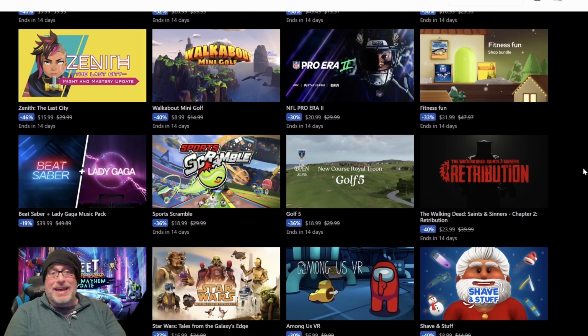If you want to play an MMO, the one I would pick up in virtual reality at this point is Zenith: The Last City. I've got hundreds of hours in this game. It is fantastic. I love the gameplay loop through the story. They've added a bunch of endgame content. They've added like Pokemon monster bug collecting style mini games. There's a lot of stuff, and this game continues to get more and more expansions. $15.99 is a fantastic deal. This is one I'd add to my recommendations, 46% off.